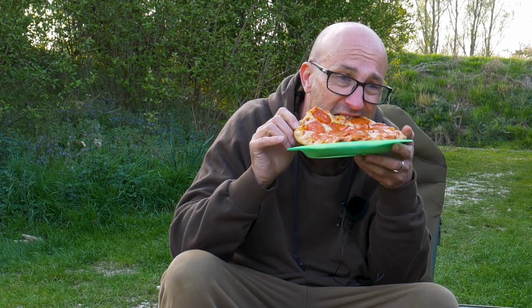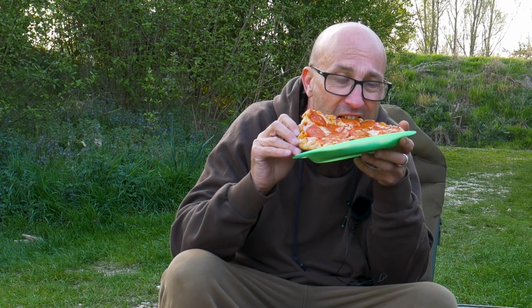Let's taste this pizza. And no, I'm not going to cut it up. The only way to cut a pizza is with a roller thing, and I've got one with me. So I'm going to eat it like an animal and enjoy it. That is spot on. I don't know if you can hear the crunch.